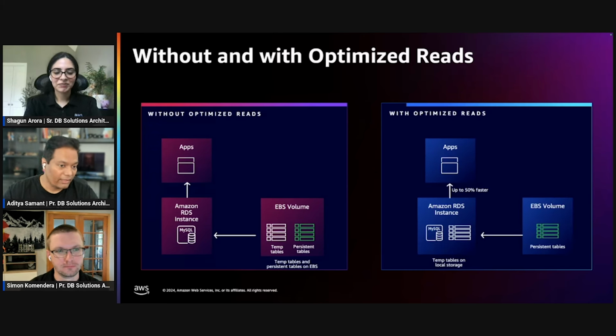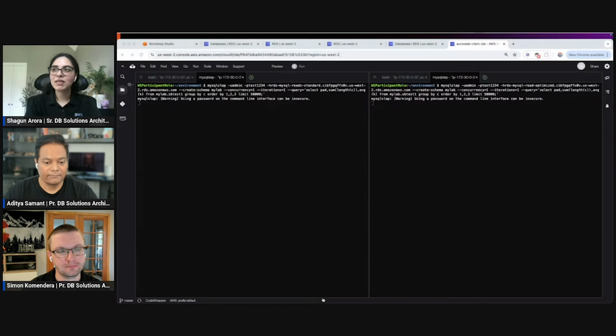Or even building indexes. Right, creating indexes itself takes a long time on a larger table, because it requires the temporary store. Yes. Yep, that's true. Okay, so let me see what's going on.